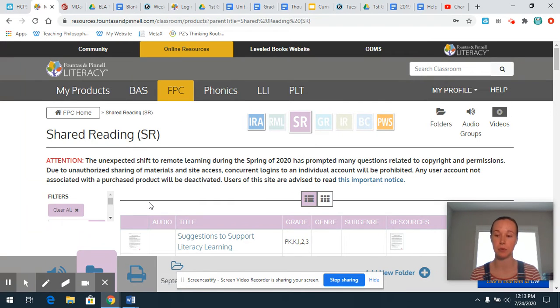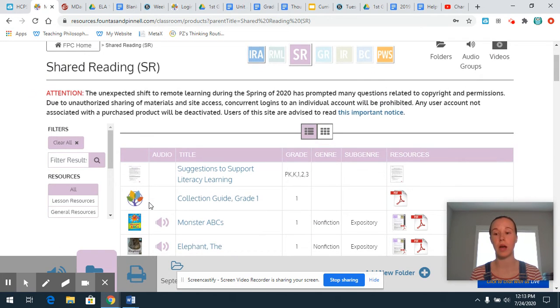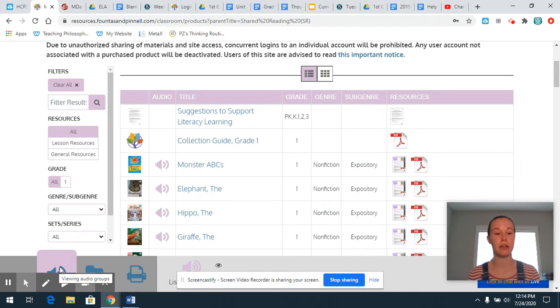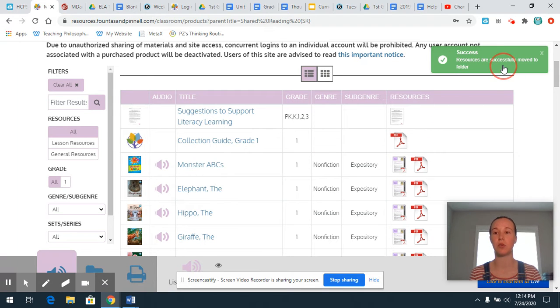This is one that you will find particularly helpful, especially in attempting to screen share or for your independent work that students may be doing as part of a virtual reading workshop. So many of you probably used the online shared library last year for listen to reading time. You simply click the little audio icon and you just drag titles of books to that icon. And at the top, you'll get a green bubble that tells you that that resource has been moved to the folder.